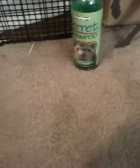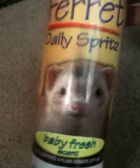I get a wet washcloth, warm, and I try to wipe them down every day, and sometimes I don't do that, and sometimes I just spray them with the deodorizer, and it smells really good. My ferrets don't stink, but I'll just do it anyways.